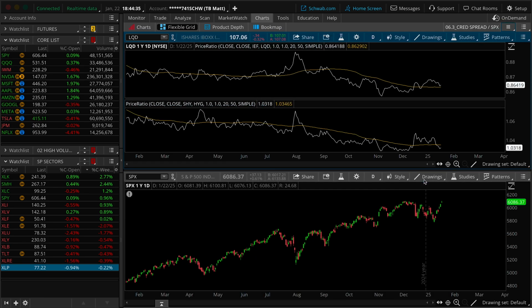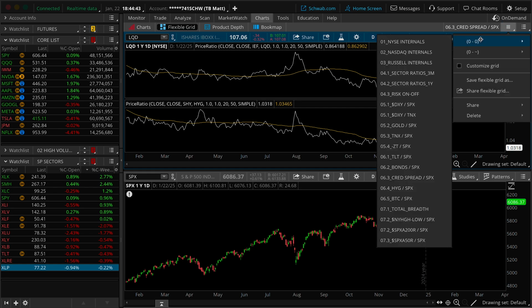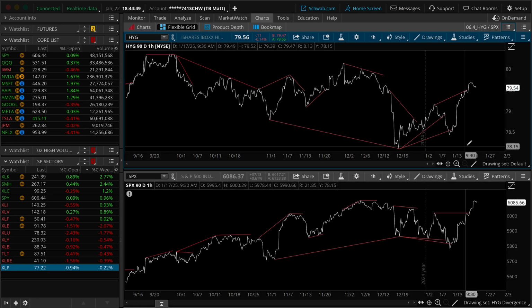As we move along to credit spreads, these are cooling off a little bit here, more importantly down here on the junk bond side versus the corporate side. So watching out for those indications should indicate volatility is slowing down a little bit, which makes sense as we're pushing new highs. Let's move on over to junk bonds by themselves.